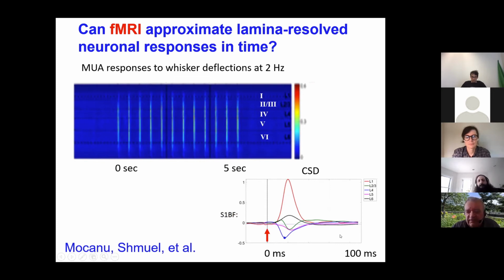They are really swift. At the bottom, you can see a magnification of only 100 milliseconds with signals sampled from specific layers, and more or less at 35 milliseconds, the response is gone. And of course, there is information flow between layers. Needless to say, we cannot reproduce that with a functional MRI.